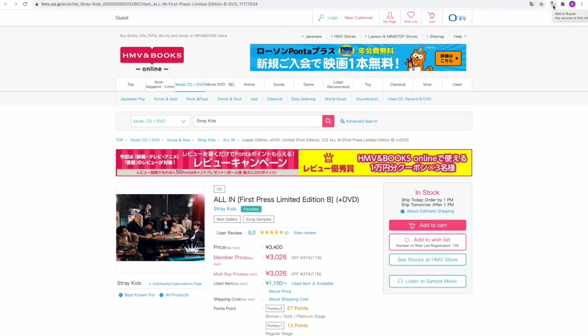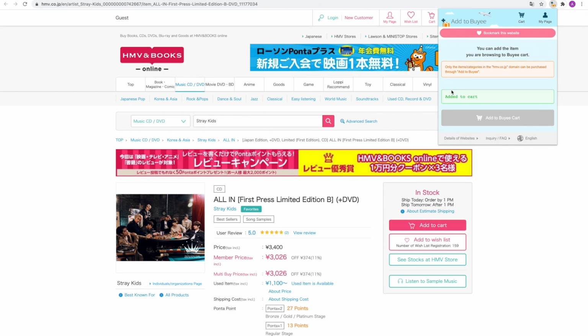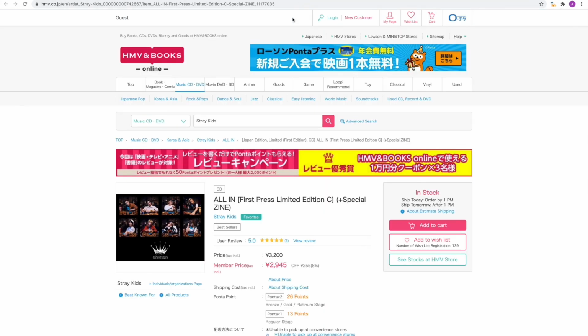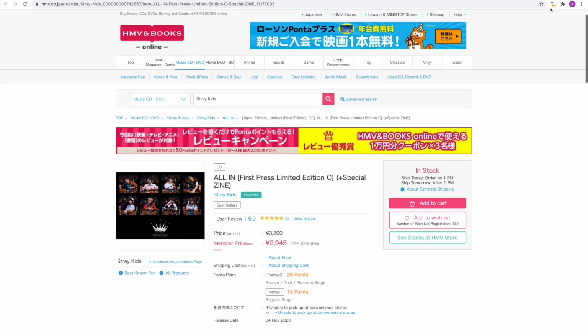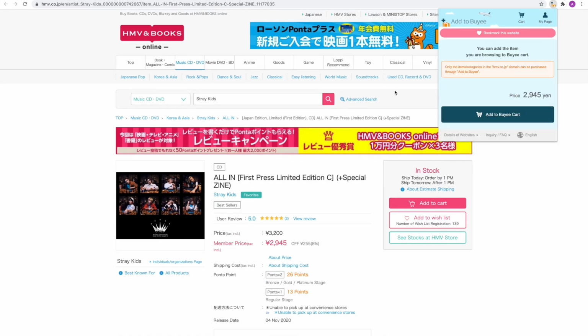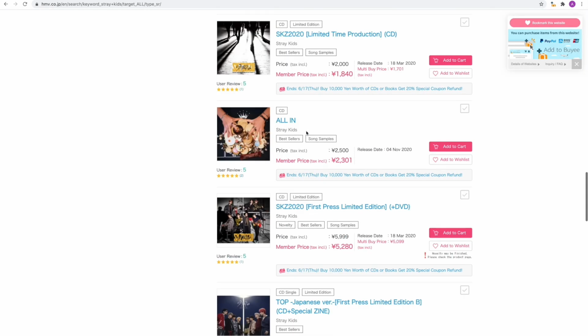You would just hit this little button and then you would hit add to Buyee cart, and then it gets added to your cart on the Buyee website. I usually add everything and then go back to the cart to make edits, because from that cart you can take things out, add things in, and check price, which is really nice. So done with this. This is the same, so I'll add to cart. I'm not sure which version I want to purchase yet. But that's it for Stray Kids.